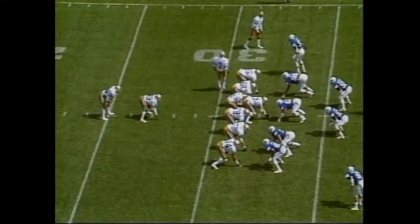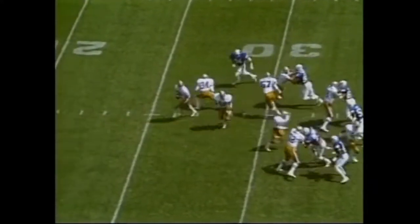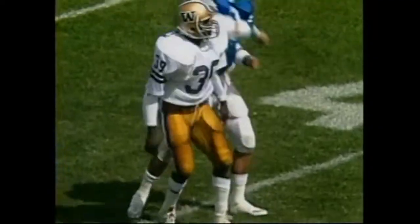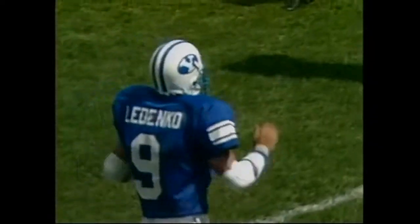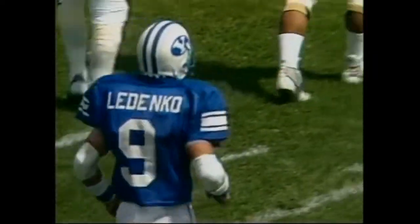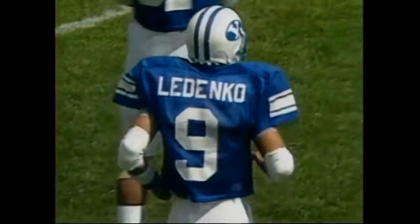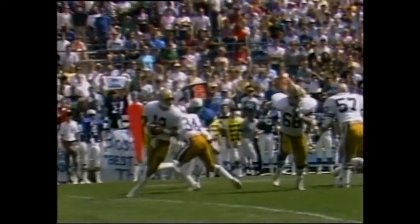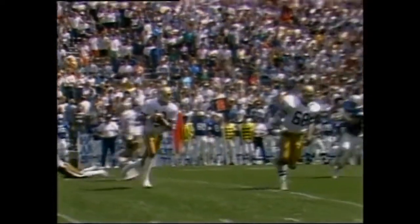Franklin in motion to the left side. The snap. Millen with the ball, back to throw again, sprinting out. Fires downfield. I think that'll be incomplete. It is. Rob Ludenko made a quick hit on that one on Tony Covington, who is a fullback, and it's incomplete. Look here, Jay, it's just a little play action, roll out to the right.